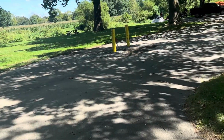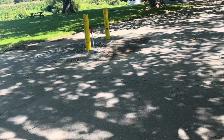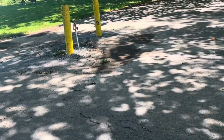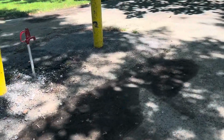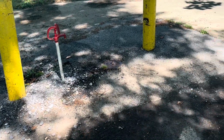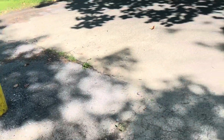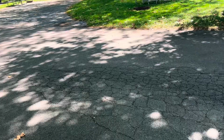Here's their dump station. Actually, it looks capped. And I believe that's their old dump station. And we have some more stuff over here along the back.